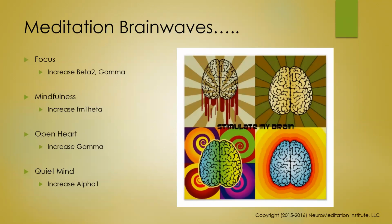And then we have quiet mind. Now, quiet mind, this is going to be a practice like Zen. Zen tends to fit in here. So does transcendental meditation. And both of those practices really show increases of alpha 1.